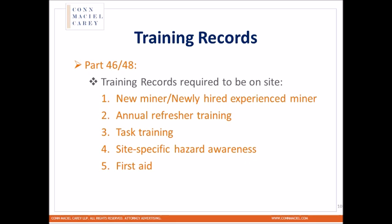And even if MSHA acknowledges that task training was provided, we can still receive a violation for not having a record of it. So we need to maintain those records. We need to reduce training to writing soon thereafter.